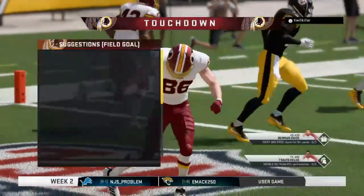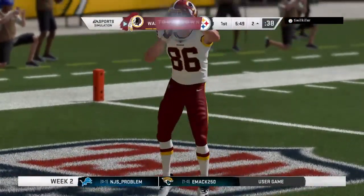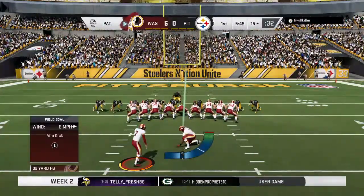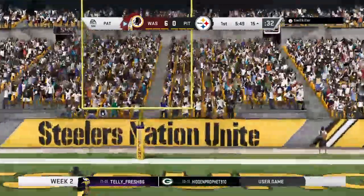Touchdown, Washington! A 77-yard punt return as his guys are able to strike first here in this opening quarter. They get the stop defensively, force the punt. They score without their offense even stepping on the field.